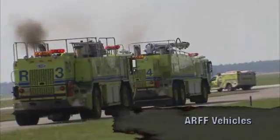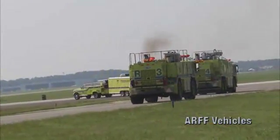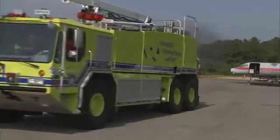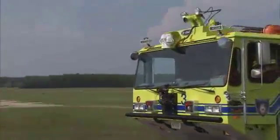Differently equipped response vehicles are used to suppress fires for various types and sizes of aircraft. Every ARFF vehicle is equipped with two-way radio systems to communicate with other ARFF vehicles, air traffic control, and other fire stations. ARFF vehicles have flashing or rotating beacons and are painted to contrast with the background environment.